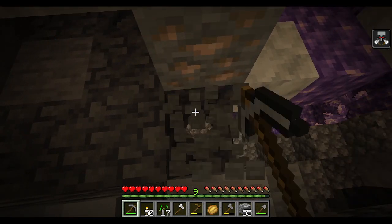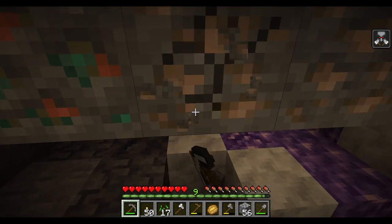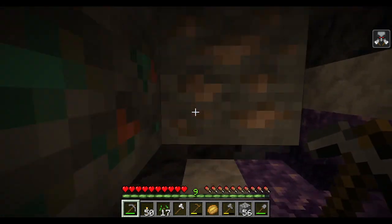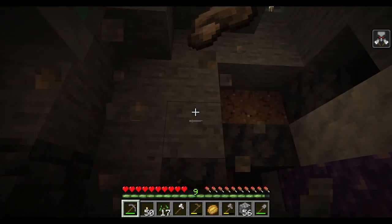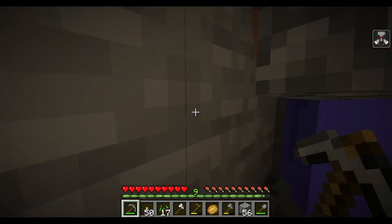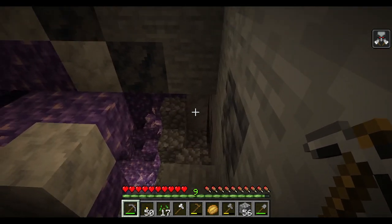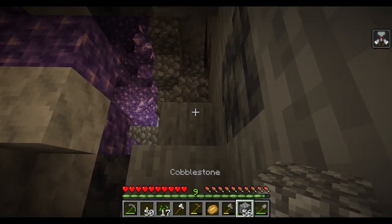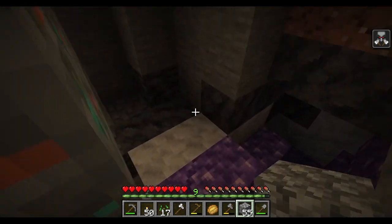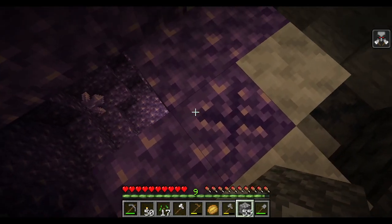Wait, how'd you get out? Where are you? We need to go up. Yeah. Build up. No, dig up. What's that noise? Nothing. Sounds like squeaky... Wait, how did we get in? I can't see because you're on top of this chunk. There's a hole. That's what we came down. But I can't build up to it, so I'm just gonna tower up to it.